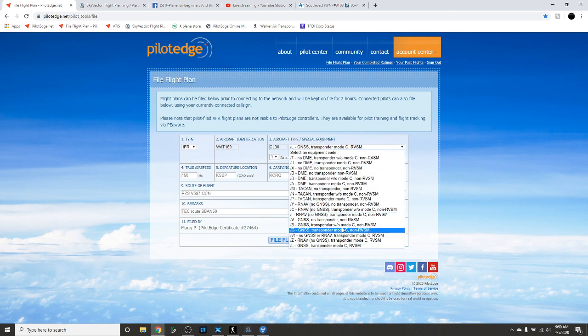The equipment suffix is a representation of the navigational equipment in your aircraft, and you can look that up. It is a section in the Aeronautical Information Manual, and it details what these mean. PilotEdge tells you as well. Slant Lima is GNSS with a transponder capable of Mode C with RVSM. I am not 100% sure off the top of my head what that means, and I really apologize about that. I know we are a Slant Lima, but I'm going to look it up for you guys real quick. I have my copy of the AIM right here, and I'm going to find it. I hope I bookmarked it, which it does not look like I did.